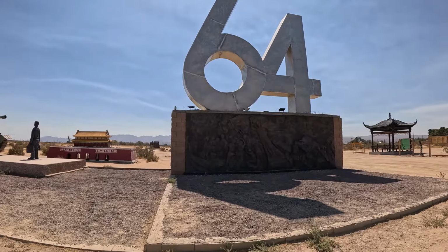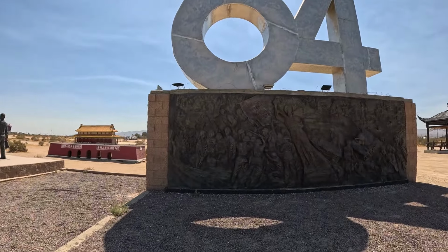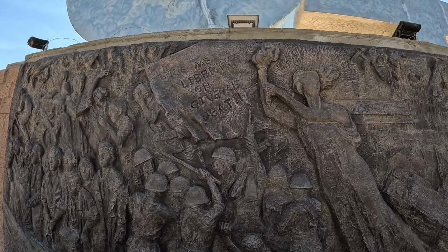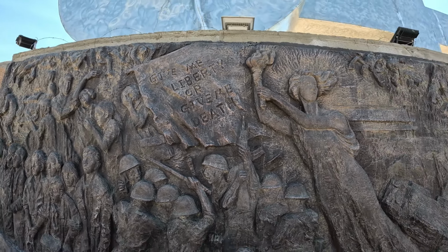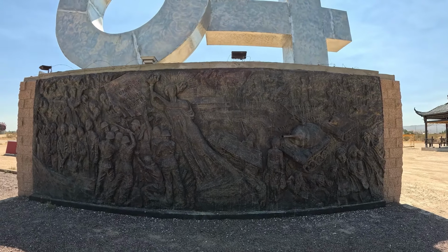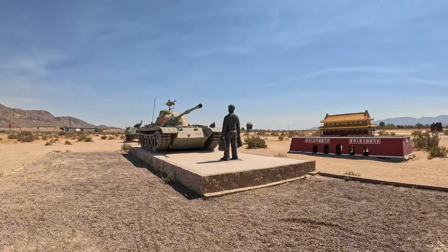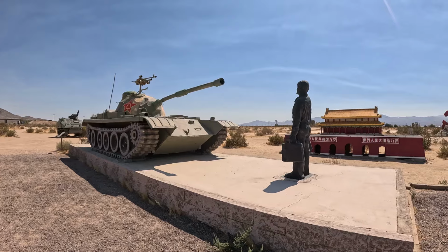And here it is, the big 64 that you guys see off of Interstate 15, if you've ever driven down this interstate on the way to Vegas. Like I said, I only did quick research on the place because there was a lot to read up on it. But basically, this big, huge 64 stands for June 4th.